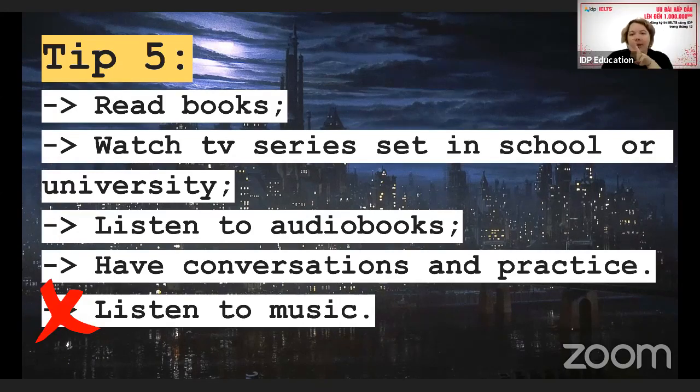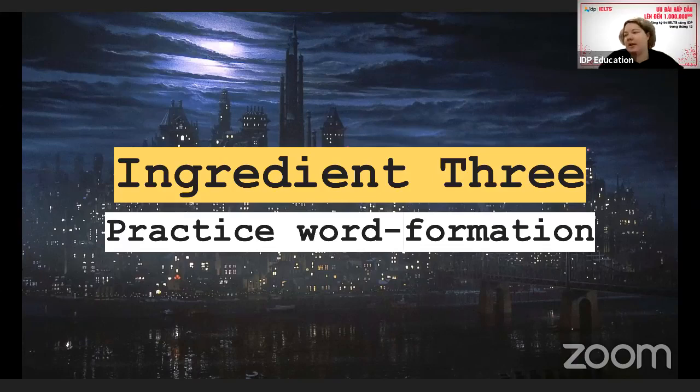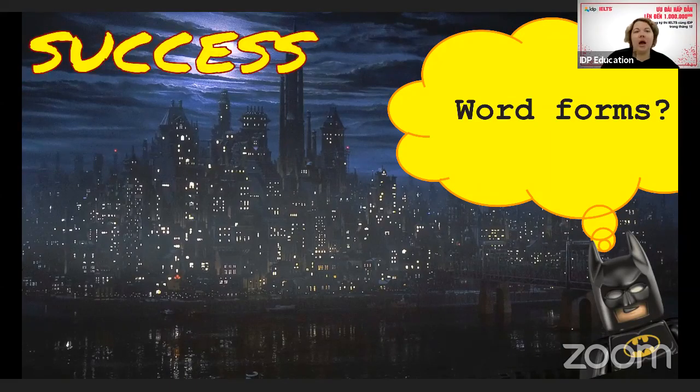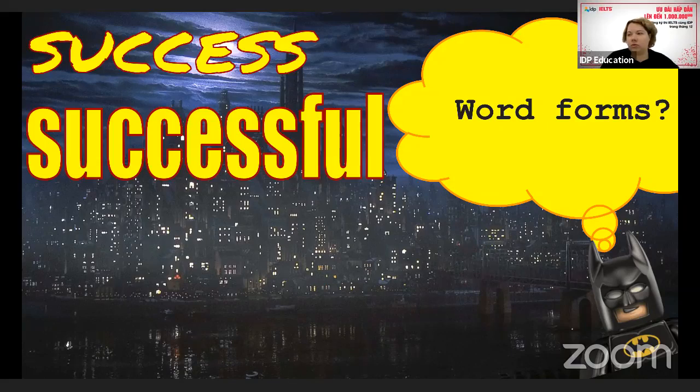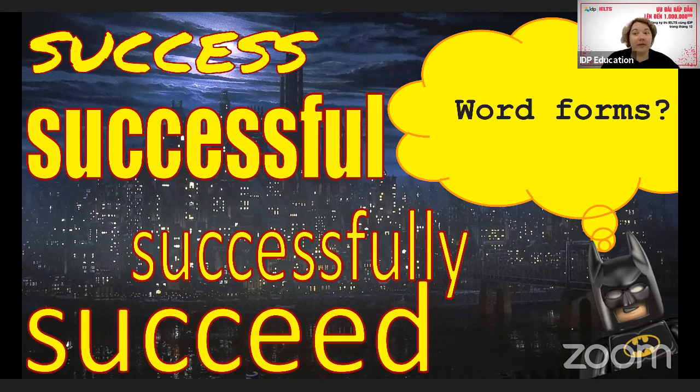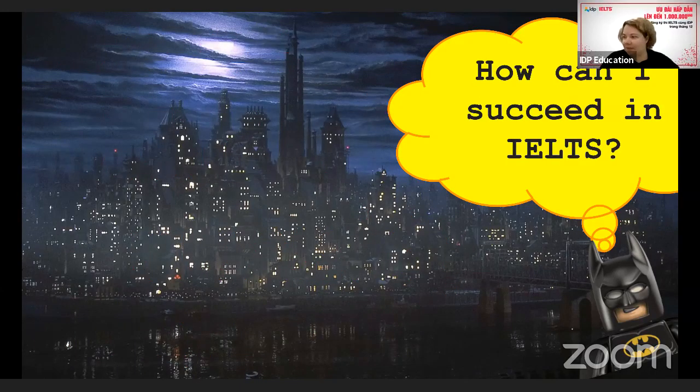Okay, so we've got two ingredients. We need a third ingredient. Our third ingredient is practicing word formation. So here I will need you to be ready to type a bit more. So what are word forms? Success, successful, successfully and succeed. These are very important things for us. So, how can I succeed in IELTS?